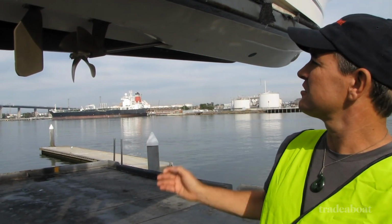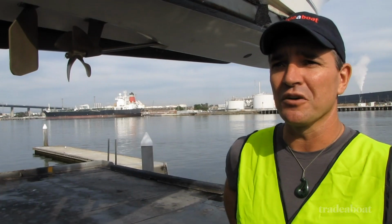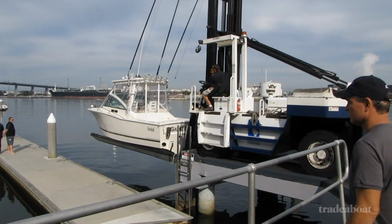One, for instance, is the shaft drive in a tunnel on a 25-foot boat. You don't see that every day, and it really sets this boat apart, particularly in its performance on the water.